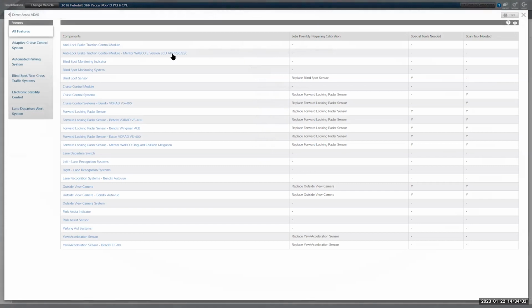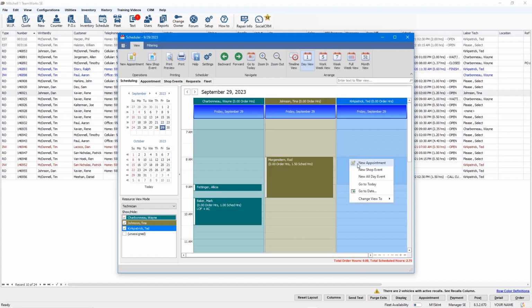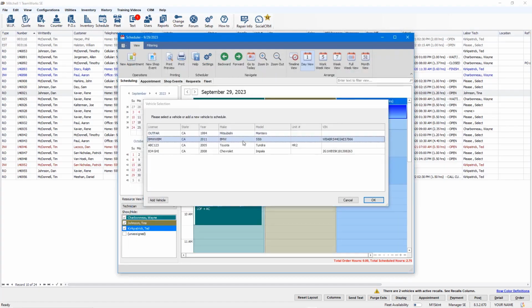What else do you need? ADAS service information? TruckSeries has you covered. Advanced service scheduling and appointment editor? TruckSeries has it. And when you need repair information on increasingly autonomous and electrified powertrains, TruckSeries will have it.